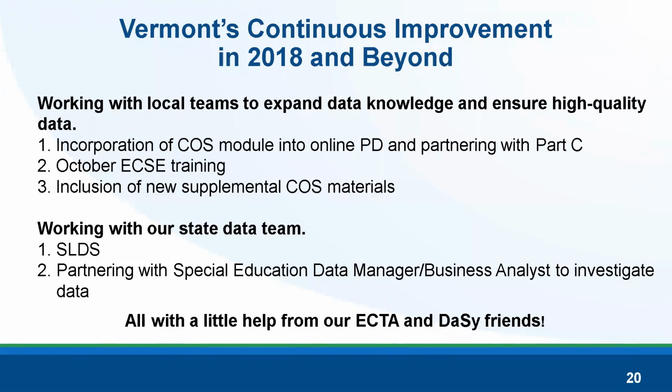data that our programs receive, and that the local data that they're also receiving, data at the local level to help make that continuous programmatic improvement that we want to see.